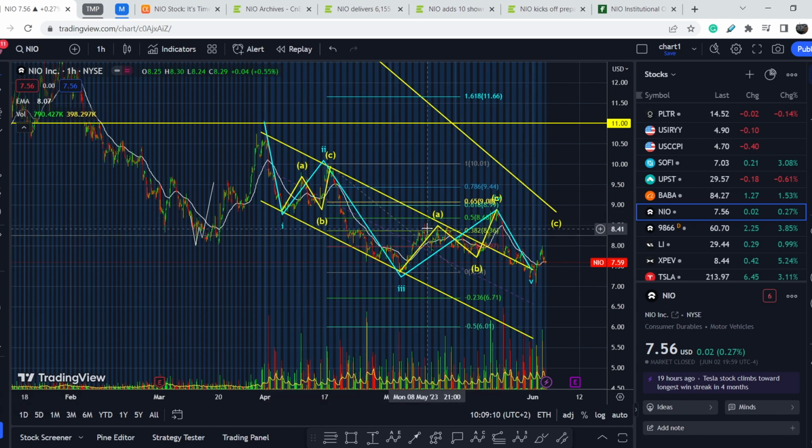And this structure is quite good from the technical standpoint. It doesn't violate any Elliott wave theory rules. It has impulsive movements to the downside with higher volume. It has ABC corrections to the upside to unload this movement.